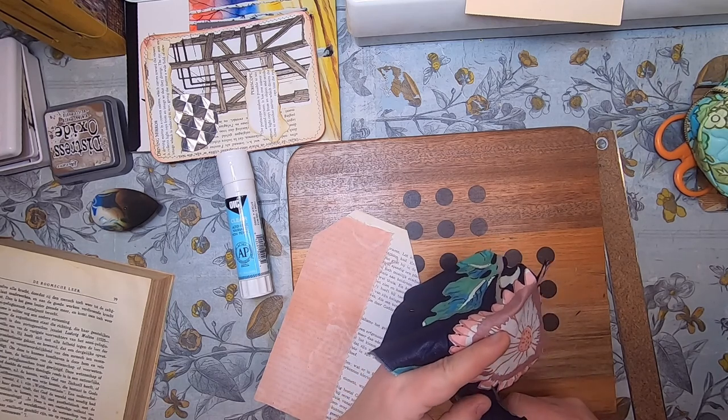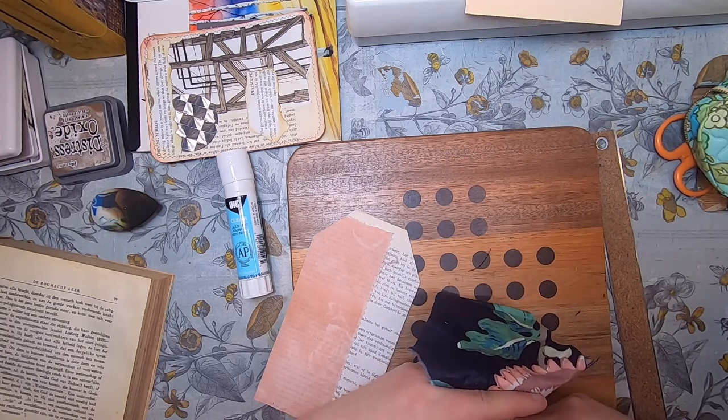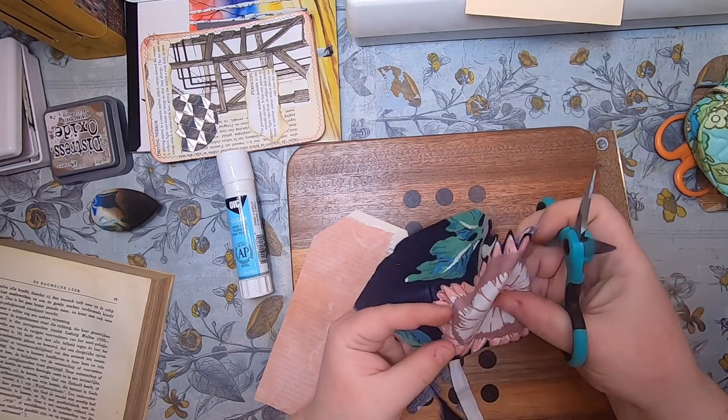I'm just cutting a little bit around this flower and leaving a little bit of this navy edge.